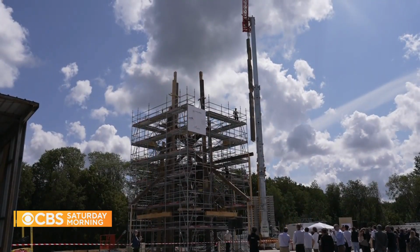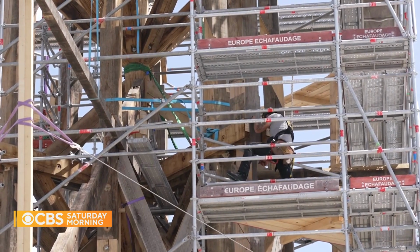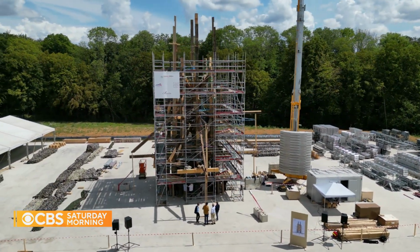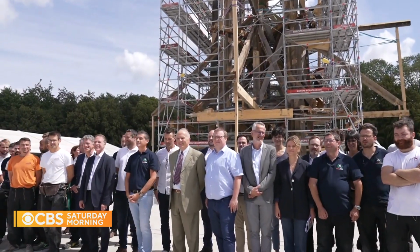Deep in the French countryside, an iconic part of Notre Dame is once again taking shape as a crane lowers another piece of the puzzle in what will soon be a 300-foot spire, in the presence of the man in charge of the project, General Jean-Louis Georgelin. It's a very emotional time because the reconstruction of the spire is the key phase of the reconstruction of the cathedrals since the fire.